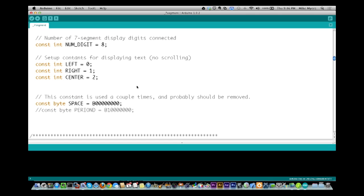Okay. And the space, I probably should take that out, but I left it in because I recycled a little code from the other demo, and I had space in there. But I could probably take that out.